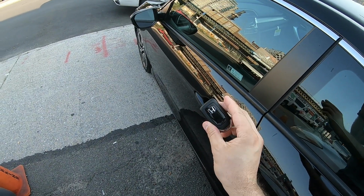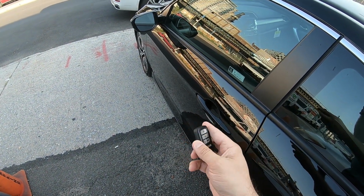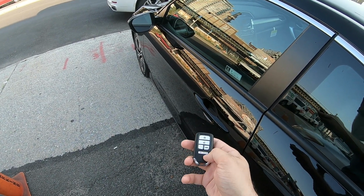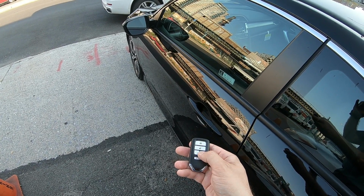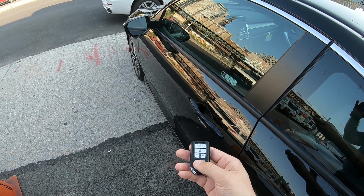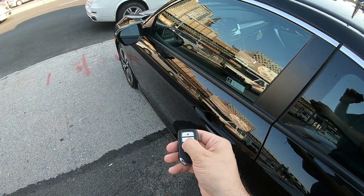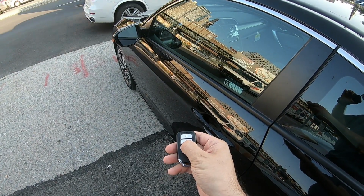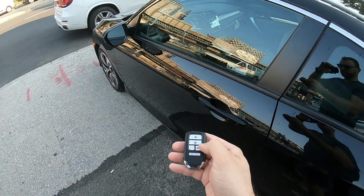To enter this beautiful Honda Civic Coupe, we have the nice Honda key fob here. You have a lock, unlock, twice for automatic remote start, and hold for trunk release. You also have a panic button here as well. You can start this car by pressing this twice and holding the second time. And the car will start like that.